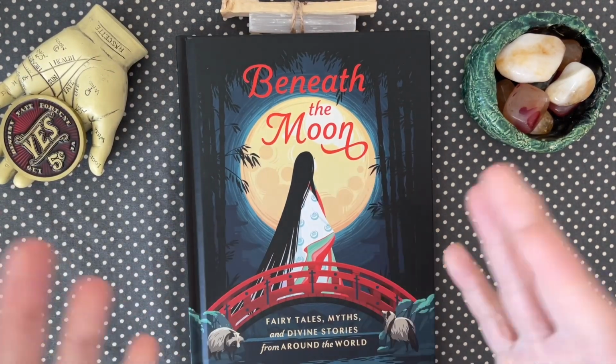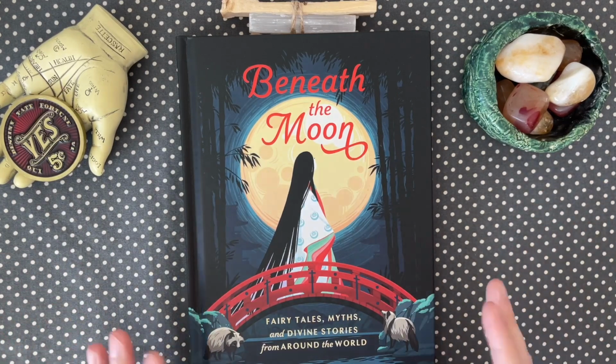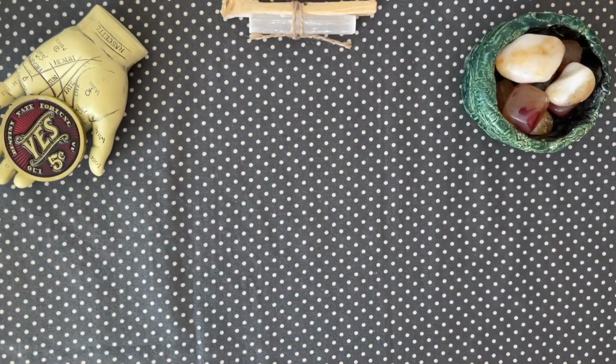It's not an exhaustive book. You're not going to get everything in here and all the nuances, but you do get enough to help you read with the deck. Do you need the book to read with the deck? No, but I think it's helpful.